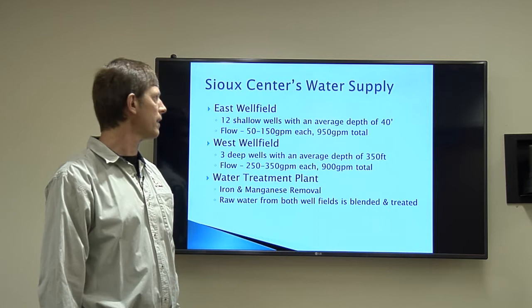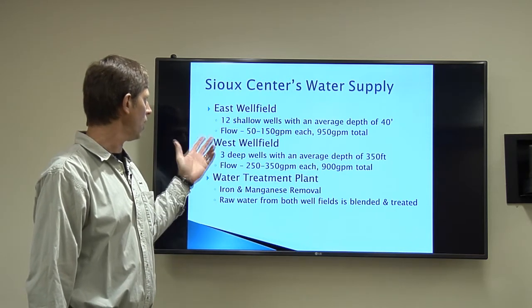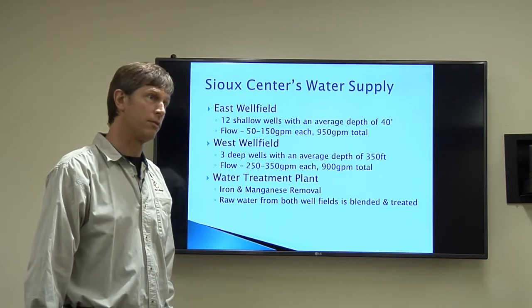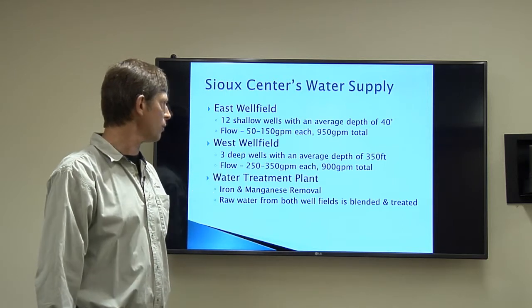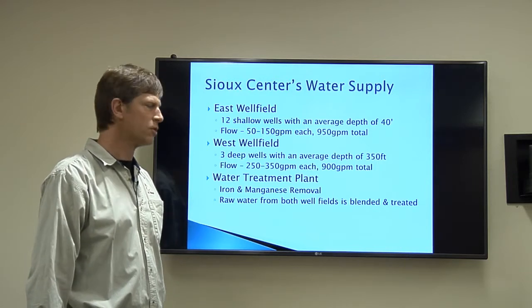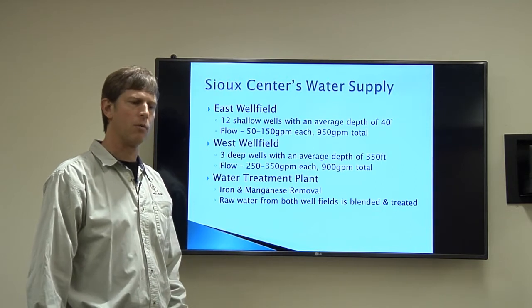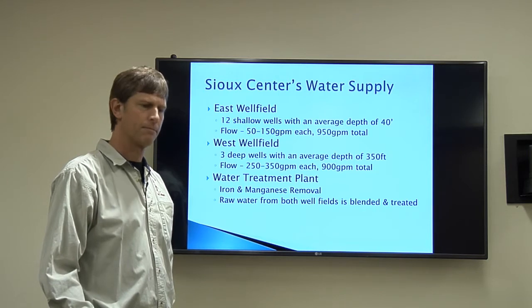Sioux Center's water supply comes from two different well fields. There is an east well field with 12 shallow wells, average depth of about 40 feet, which provides a little more than half the water for the city. And then a west well field that has deep wells and provides almost half of the water. There's also a water treatment plant that removes iron and manganese, and the water from both well fields is blended and treated at this treatment plant.